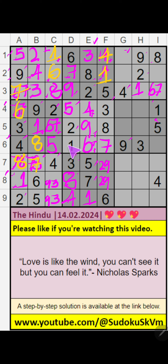Then fourth grid, only 1 number is remaining, 7 is confirmed here. First row, only 1 number is remaining, 7 is confirmed here. Then third row, only 1 number is remaining, 6 is confirmed here. Then third grid, 2 numbers are remaining, 3 and 5, it will come in one of these cells. Column I, we have 5, so 5 can't come in the cell, 5 is confirmed here. Then 3 is here.